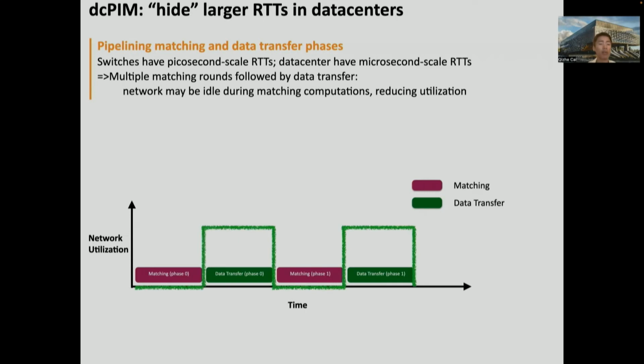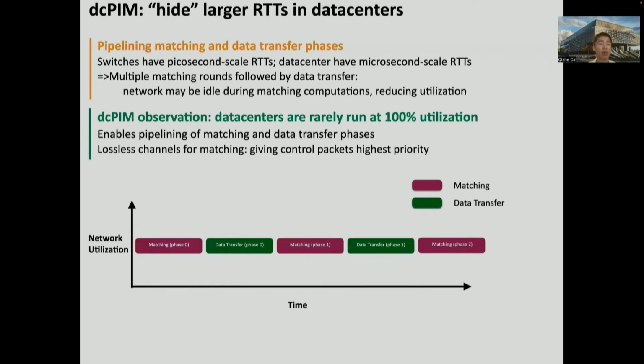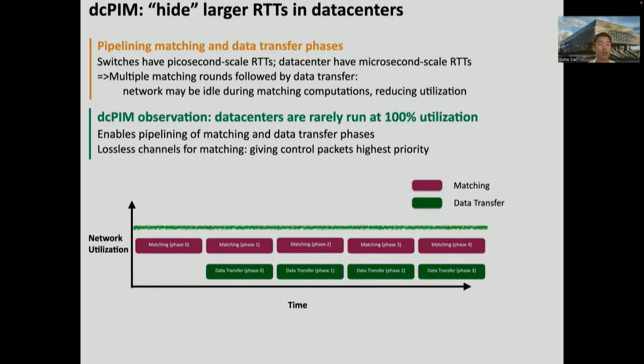dcPIM exploits the fact that data center networks are rarely run at an average load of 100%, thus providing enough bandwidth to simultaneously send data and control packets. Especially, dcPIM pipelines the current data transfer phase with a matching phase for the next data transfer phase.